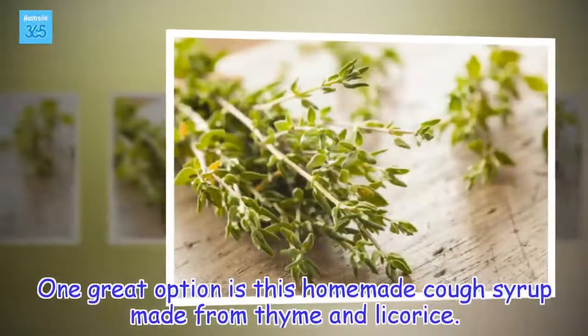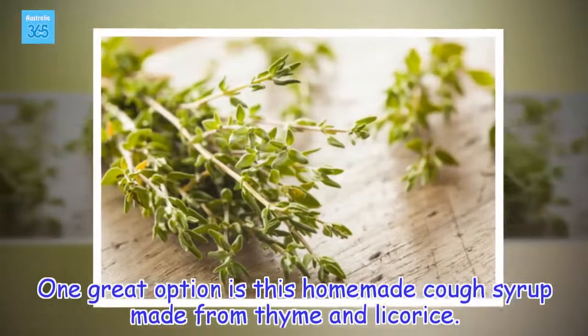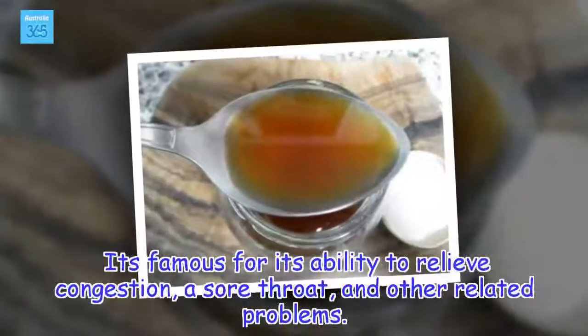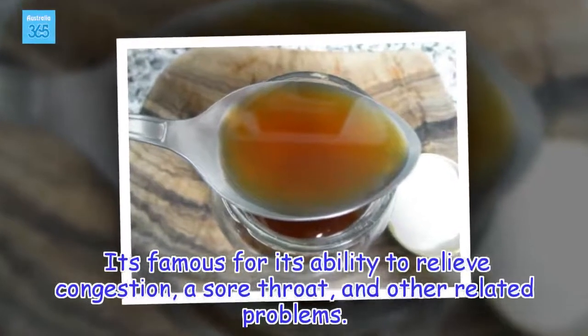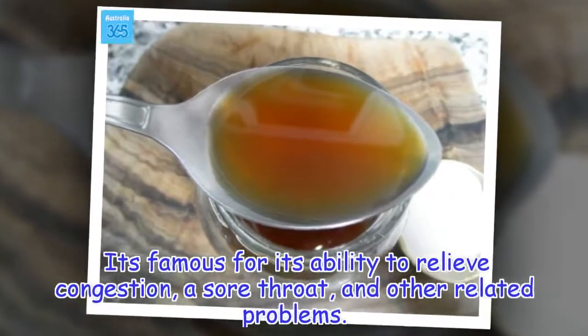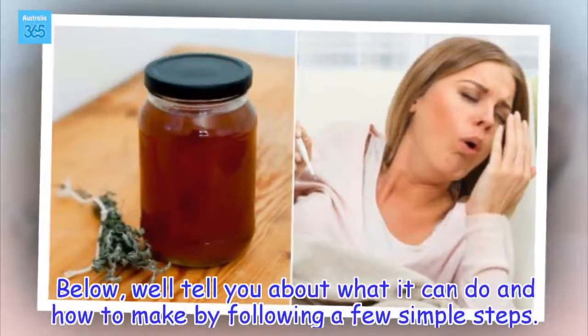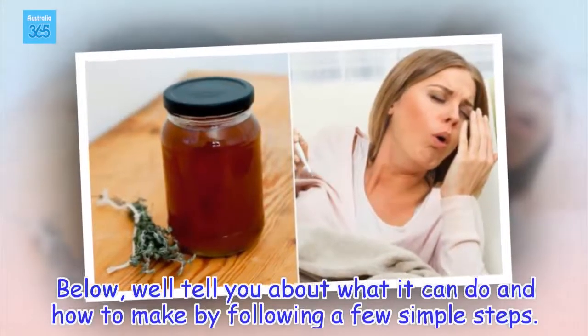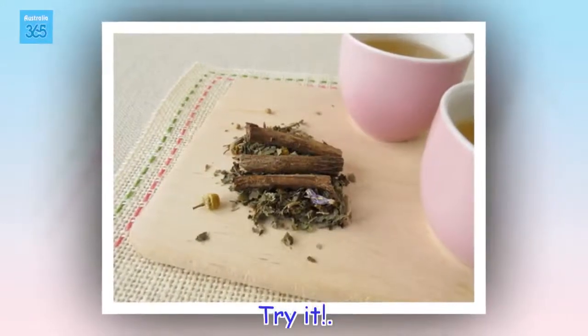One great option is this homemade cough syrup made from thyme and licorice. It's famous for its ability to relieve congestion, a sore throat, and other related problems. Below, we'll tell you about what it can do and how to make it by following a few simple steps. Try it.